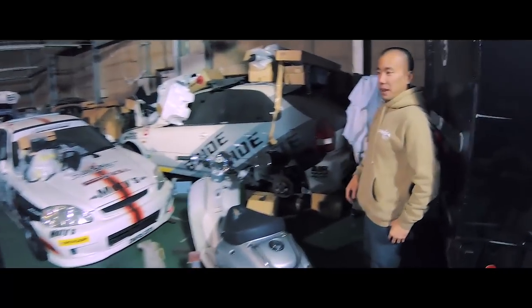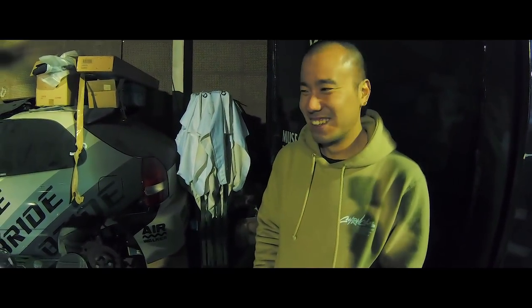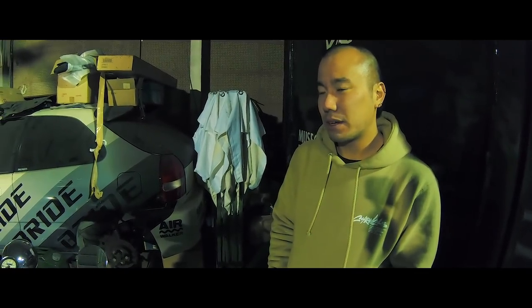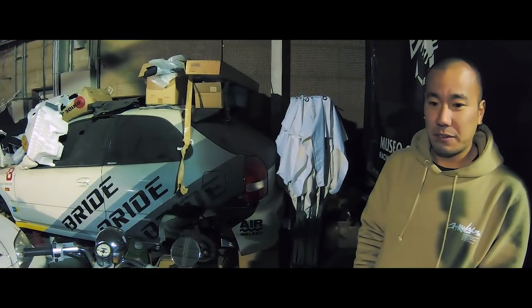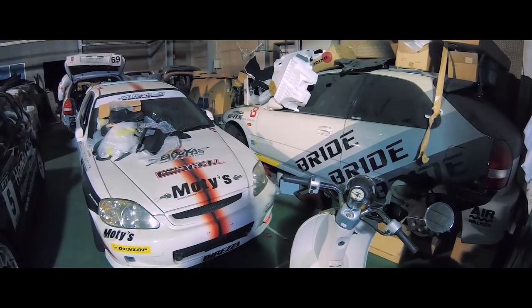What was this shop called? We're here at Sennard. Or they call it Sennard-O, because they're Japanese. But they do a lot of race prep for the one-make cars. Looks like they're doing a bunch of the GK Fits lately, but they still have a bunch of the EKs too.